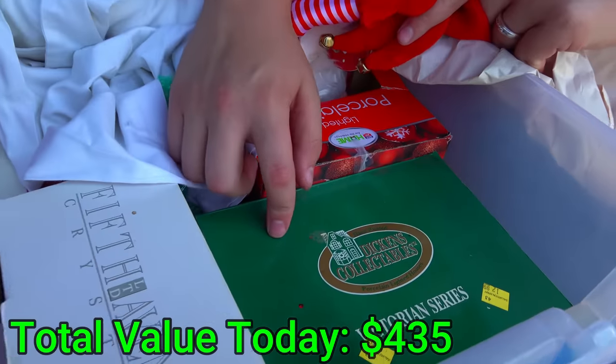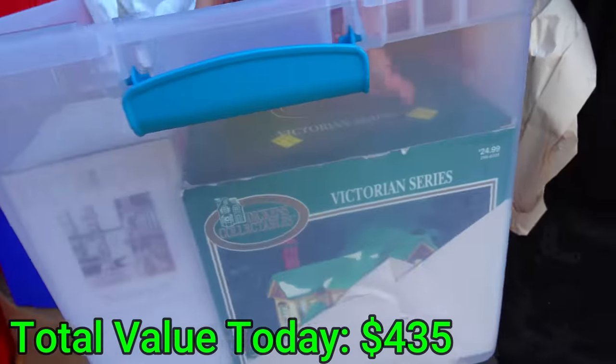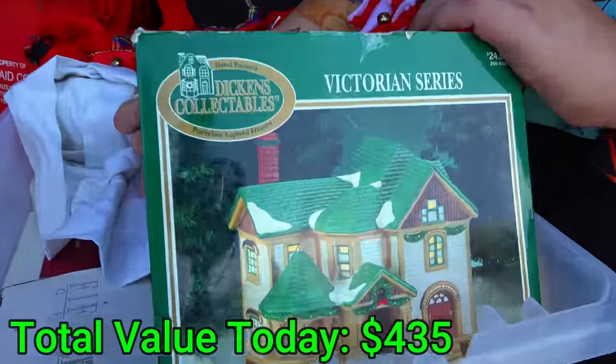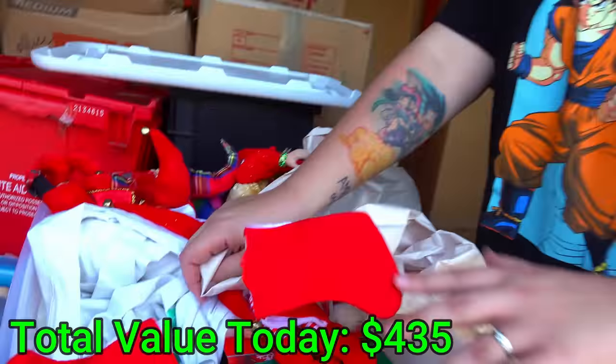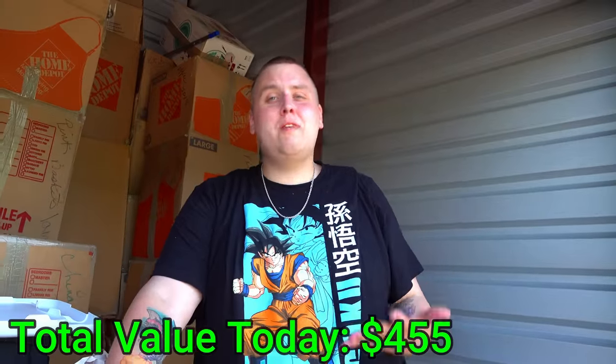So that's a Dickens collectible Victorian series. Can you see the picture from the front? Not quite. Let me try to lift it out a little bit. So there it is, a little glass house, green roof, and it's definitely in there. You can tell by the weight. So realistically, this is probably like a $20 tote. There's a lot of little odds and ends in there that'll make a dollar a piece.